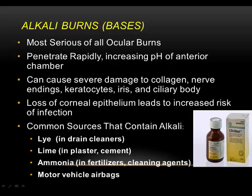Airbags in cars are a growing source of alkali burns. A reaction of sodium iodide inflates the bag, but it also produces aerosolized powdered sodium hydroxide, a very strong base. In addition, there may be inert powders used to keep the bag from sticking that may cause irritation to the eye.